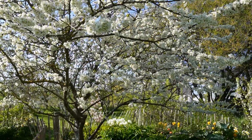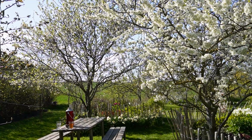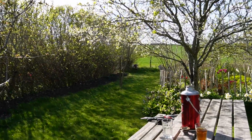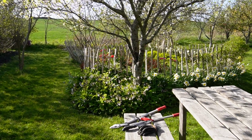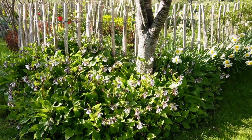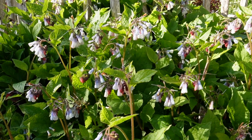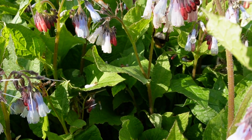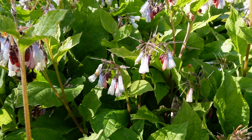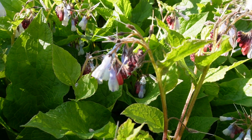And I know that a couple of days ago I made a video, about 30 minutes, about all my ground layers, but I still want to show you a little bit more, just because right now I think everything is looking so amazing. And these beds that I have right outside of the food forest are looking, I think, most beautiful right now. This is a different kind of comfrey, and as you can see, it's much loved by bumblebees especially. And I think the blue, white, blue and red colors on the flowers are just amazing.